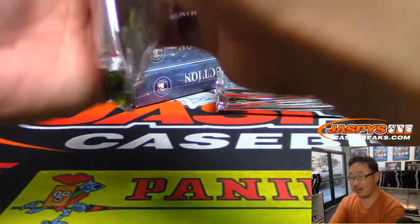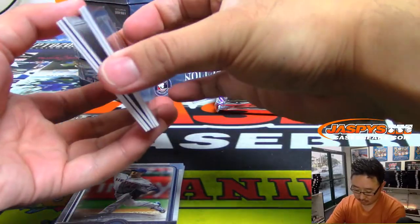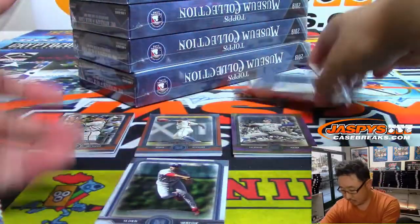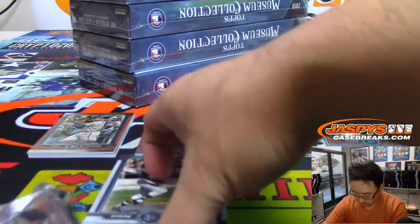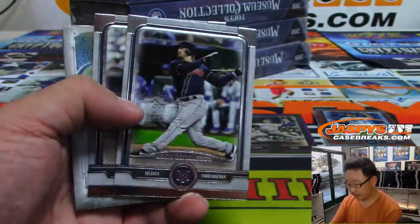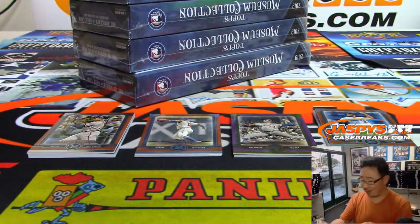Next box. After we're done with this, we are halfway through the break. Roberto Clemente. We were talking earlier about how Ichiro could probably hit a home run whenever he wanted to. Probably could win a home run derby.